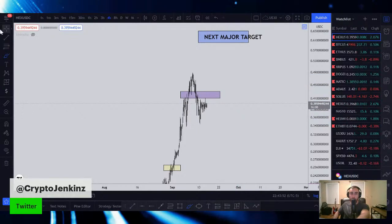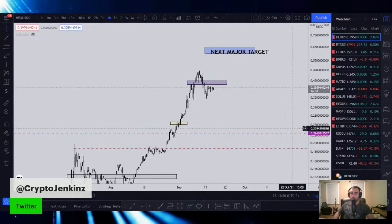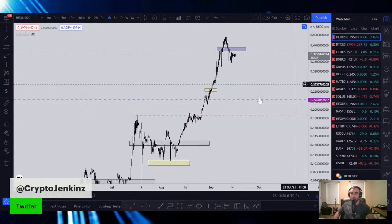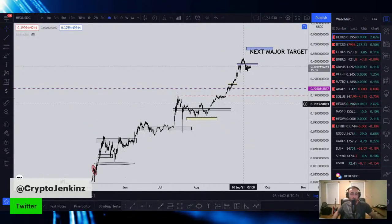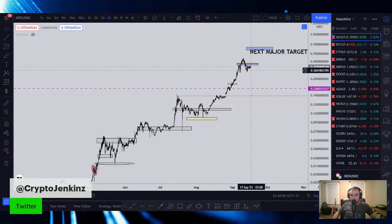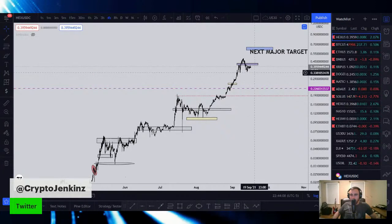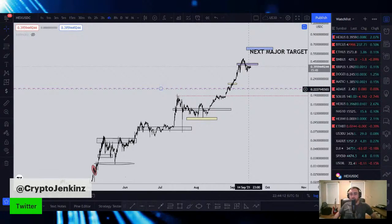So I know that pullback looks bigger on the 1 hour chart, but it's really not big at all. Now if we go to the 4 hour chart, which is still a very short-term chart, look at the chart. Don't worry. That red line I drew probably came down to this range, but don't worry. Pullbacks are part of the game.